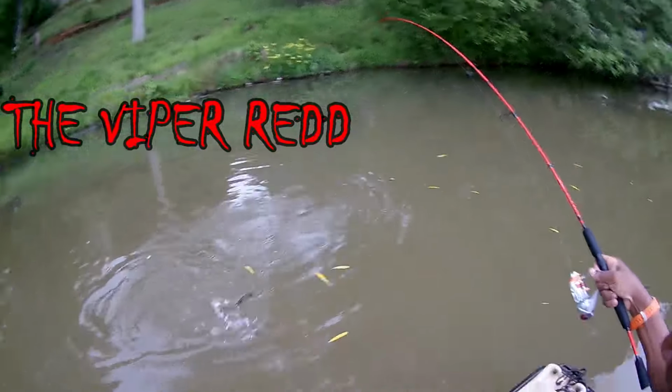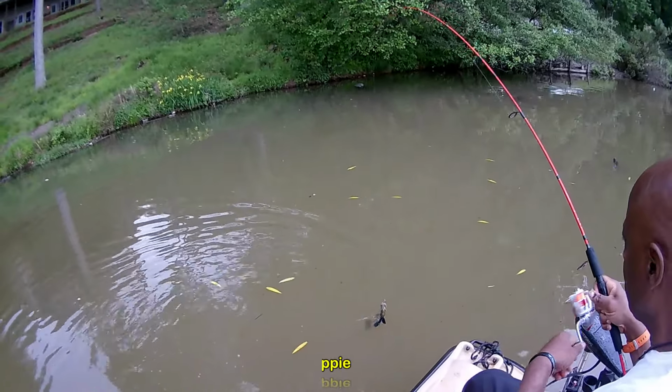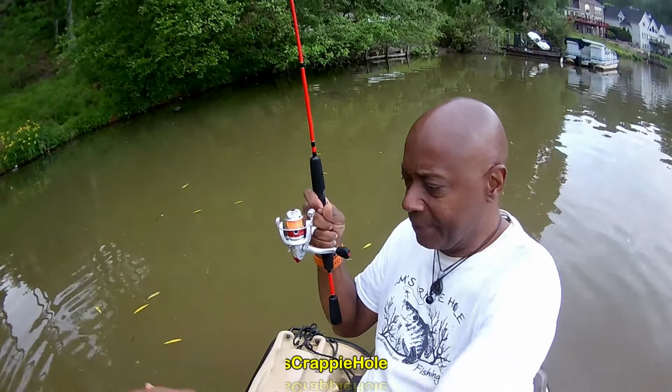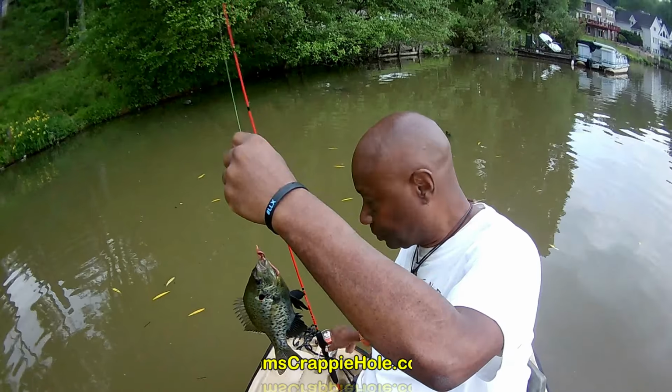Look at this shellcracker. Let me pull you guys back so you can see with scale, okay? Man, oh man, oh man. Look at this shellcracker. I'm just going to hold him up just like he sits. Look at that.